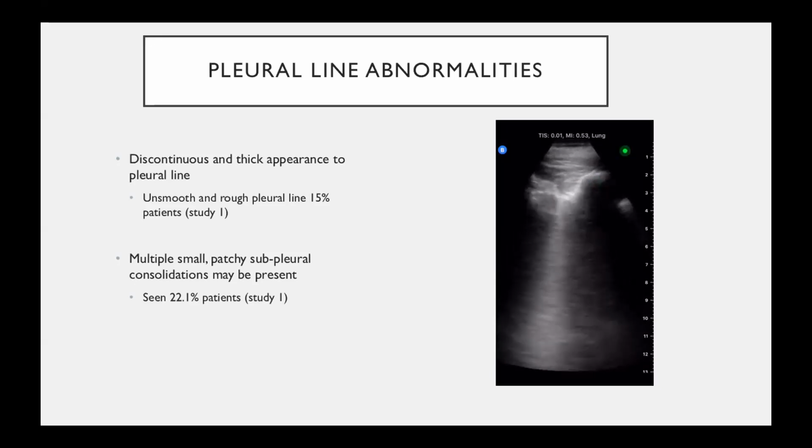So you can see two major findings that they're referencing. One, the discontinuity of your pleural line, as opposed to some of the previous clips where your pleural line has that nice smooth appearance. And the second finding is this area of skip lesions, where you have areas of B-lines, then an area where it's normal, followed by additional B-lines. And they were noticing this in a portion of their patients as well.